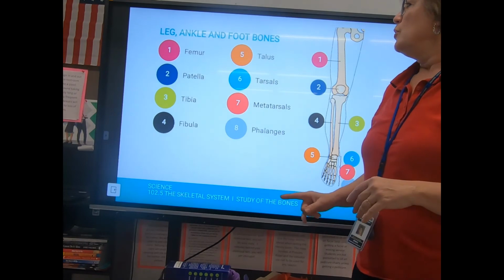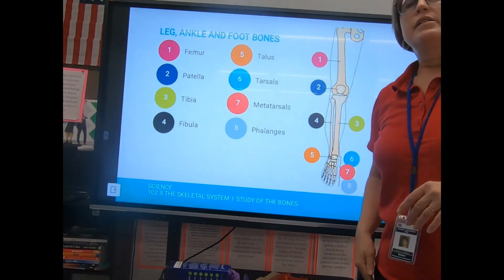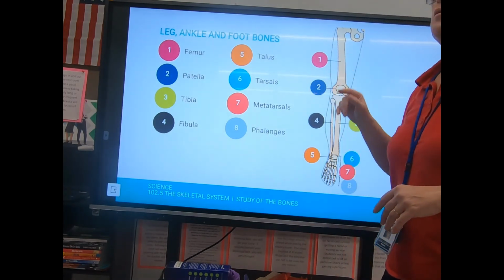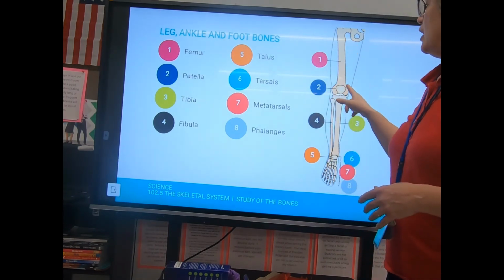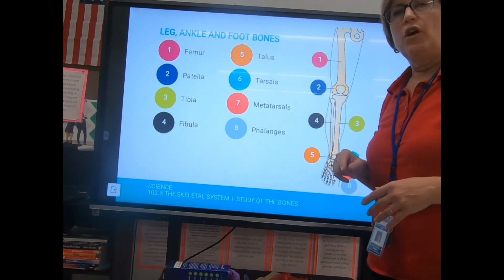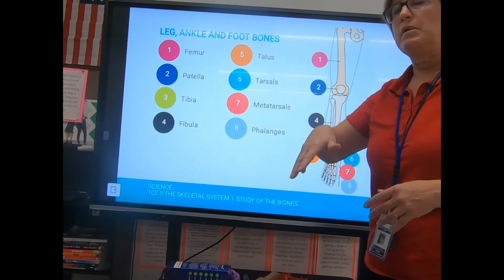Okay, going to the leg. The femur is the biggest bone in your body. So you'll hear maybe athletes break their femur. That's terrible. That's the worst one to heal. Okay, your patella or your kneecap is also floating. It's not connected to anything except cartilage and ligaments.